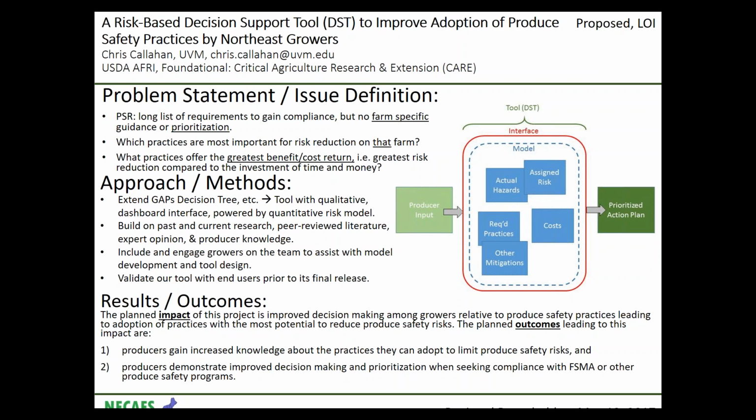The general idea, for those who haven't thought much about this, is, when you look at the produce safety rule in particular, there's a big long list of all the required practices that anybody might or might not be required to adopt. What is lacking is farm-specific guidance, or even some guidance on prioritization, where the reality is there may be more practices than can be supported with the capital available to a grower in a given year. And so, which practices are most important for risk reduction on that specific farm given their specific operation and their markets, et cetera, and what practices in particular should they really invest their time, attention, and capital in for the greatest return in produce safety benefit.